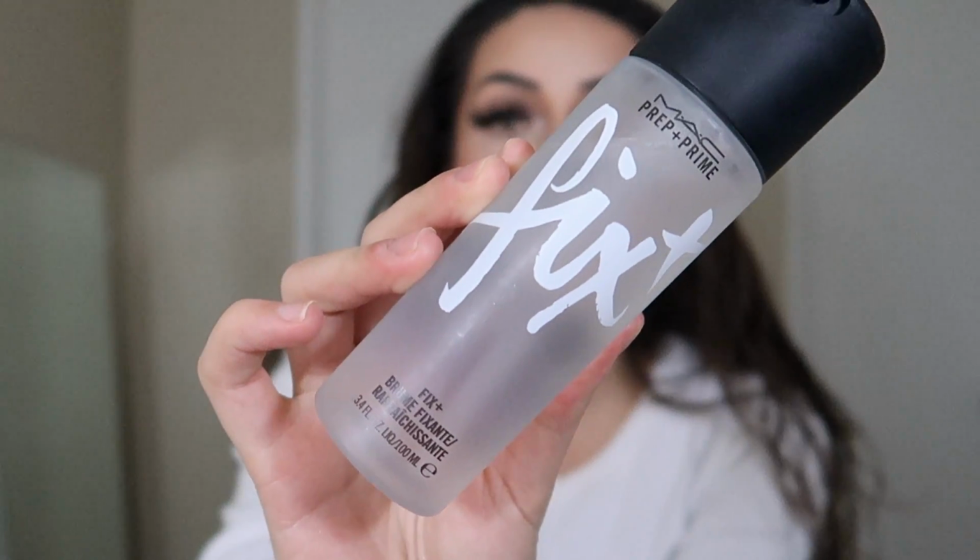With my last and final step, I go in with my MAC Fix Plus setting spray, and I just spray that all around my face.